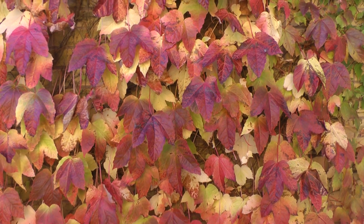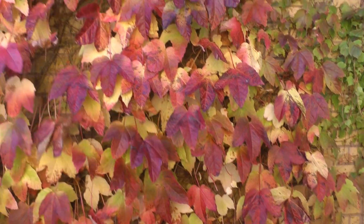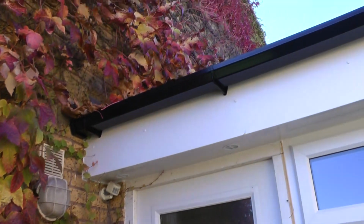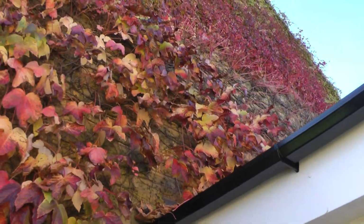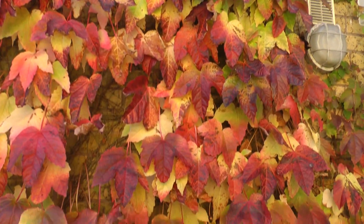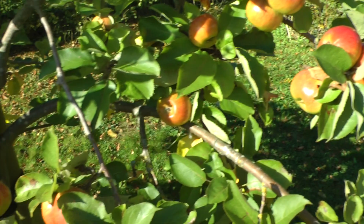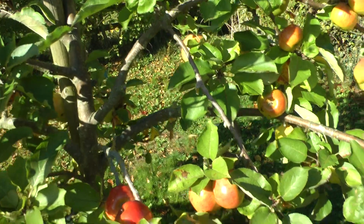It's late October here in Yorkshire, and the Boston ivy on the houses has got magnificent colours. The leaves are all beginning to come off. These are the Bramley apples in this lovely sunshine. They're all beginning to fall off.